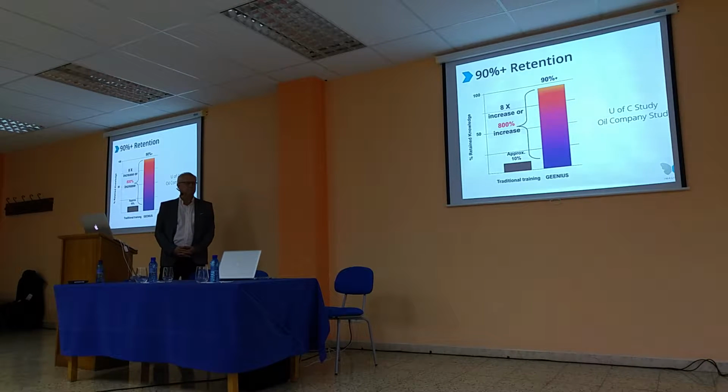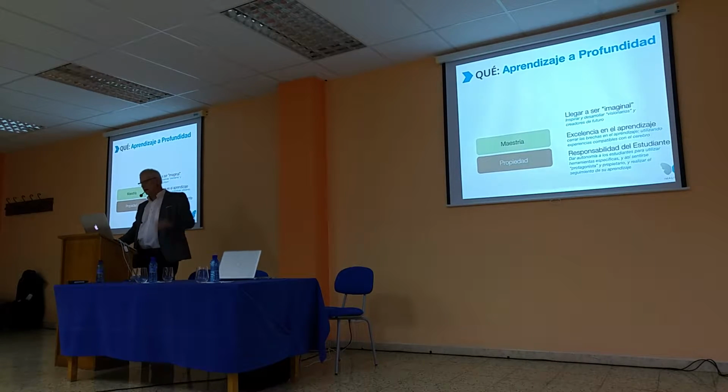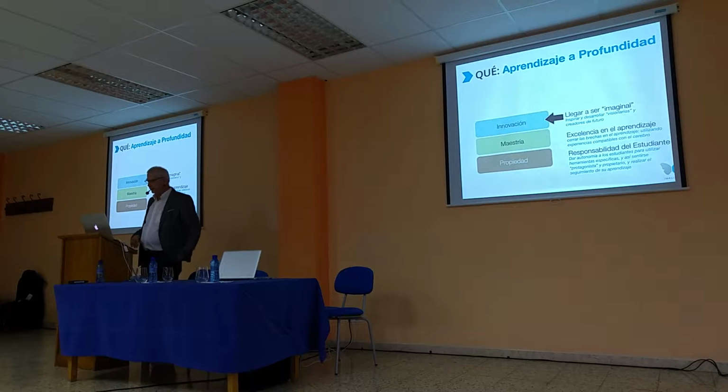And we've done studies that show we can transform that knowledge by more than 90%. I'll leave that behind and let's go to the next layer of our cake. It's about innovation and creativity. And there is a whole system we've designed around how the students can become creators and designers of the future.